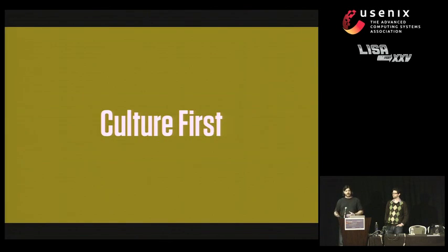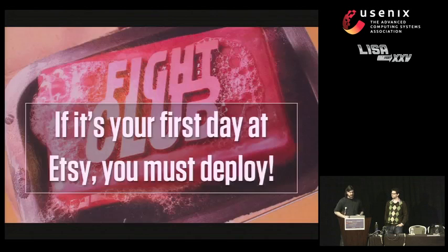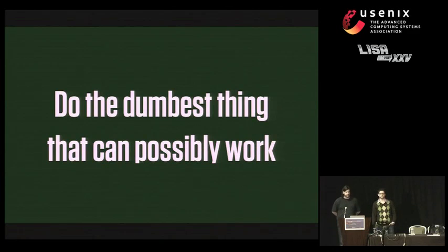Convincing people, like your managers, to buy into this and agree with you that this is a good thing to do. So one way we get developers over the fear is your first day at Etsy, you have to deploy code. And this gets people into the process that we have, gets them over that fear, and they understand that we are very quick to iterate, and you need to be pushing code pretty much all the time if you can. So like the title of the talk says, we try to be dumb.